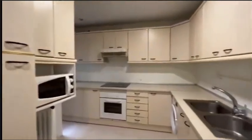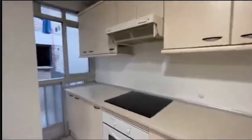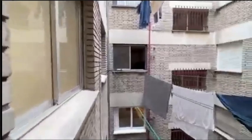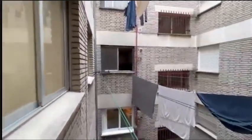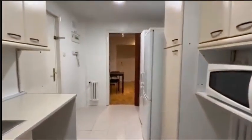This apartment in Madrid. This is the entrance. As you can see, we have the kitchen by the left. It's a huge kitchen. It's very nice. Oven, microwave, washing machine. This central patio where you can extend your clothes and dry your clothes.